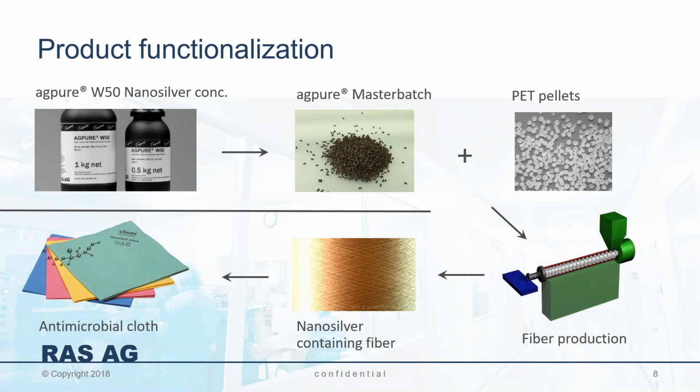Which is very important to distinguish from the other type of application of biocides, we have the silver inside the fiber. We have, you could say, melted it into the fiber, which gives it a unique durability and stability compared to just textile finishing or textile coating. And from this fiber, at the end, antimicrobial textiles or clothes are produced.